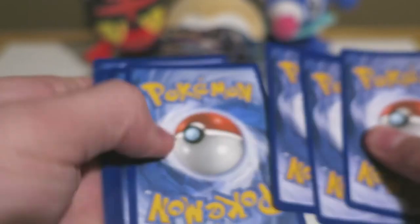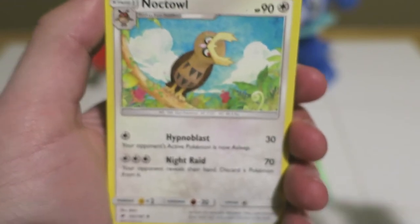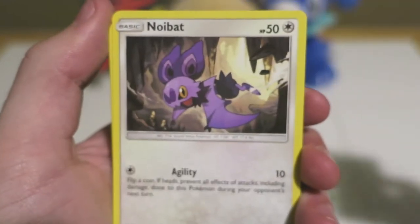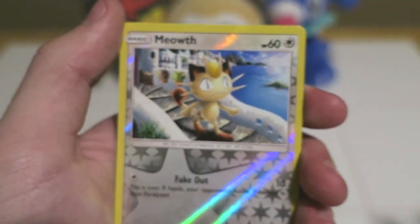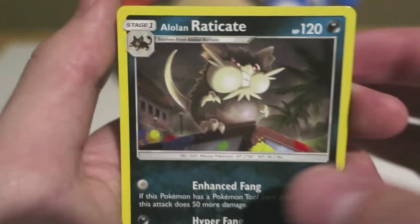You can't throw something that's late. Alright, we got an Electabuzz, a Noctowl, Simipour, an Espurr, Sock, Noibat, Stufful, Mudbray, Reverse Meowth, and Alolan Raticate is the rare. Pretty cool. I like this card. Has a free attack. Jump cheeks.